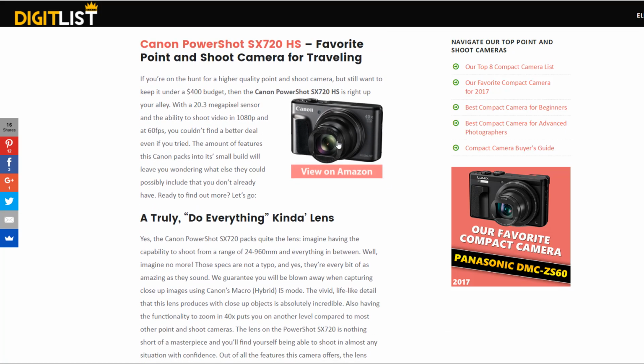So we'll come down now to our Canon Powershot SX720HS. This was one of our favorite point-and-shoot cameras for traveling. So if you're wanting to keep it under a $400 budget, maybe your budget's a little bit higher, then the Canon Powershot SX720HS you need to take a look at. It's got great 20.3 megapixels, so that's going to be really nice for any size prints that you want to have, or just great overall megapixel quality.